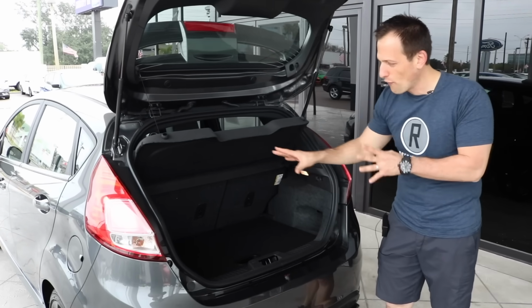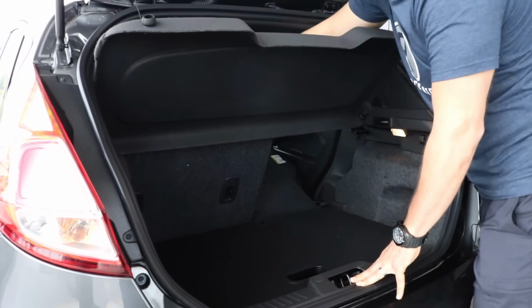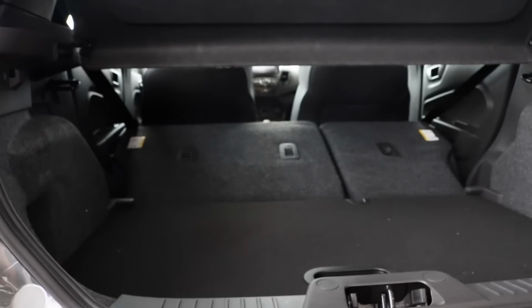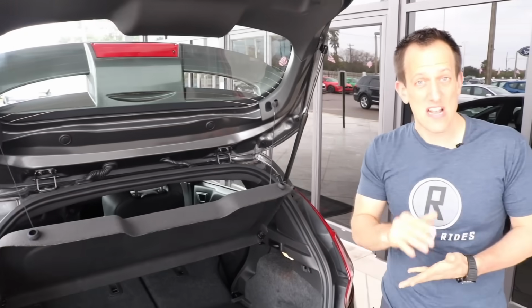When it comes to the overall room, this is what you got, but watch. Once you press the buttons on both sides of the seats, which is really easy to do, you flip down the 60-40 split, look how much space you have for such a small car. And that's what really makes this car so valuable, is not that it puts a big grin on your face, because it's gonna.